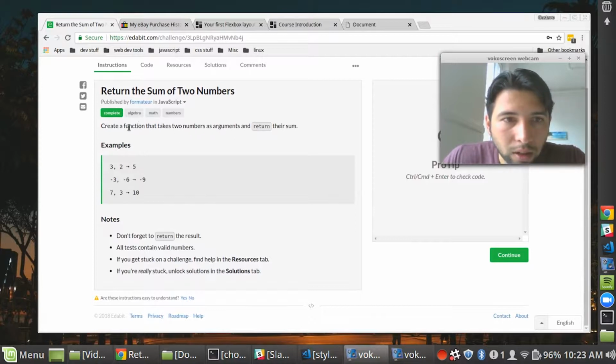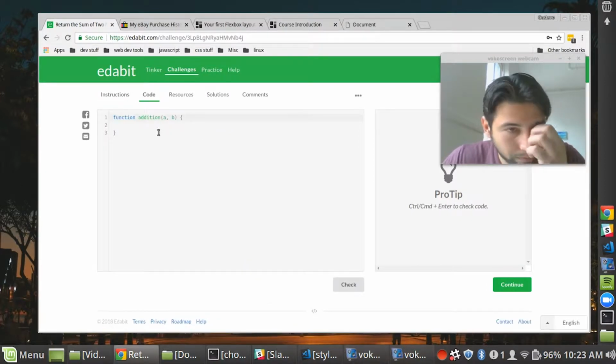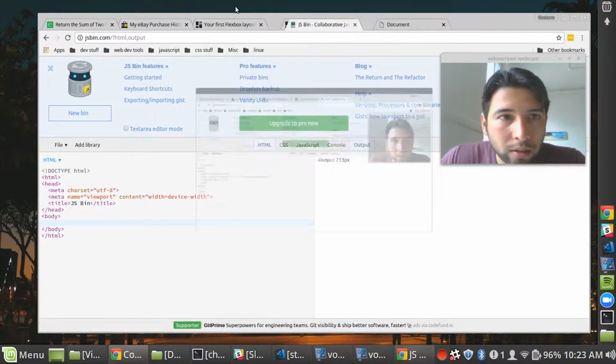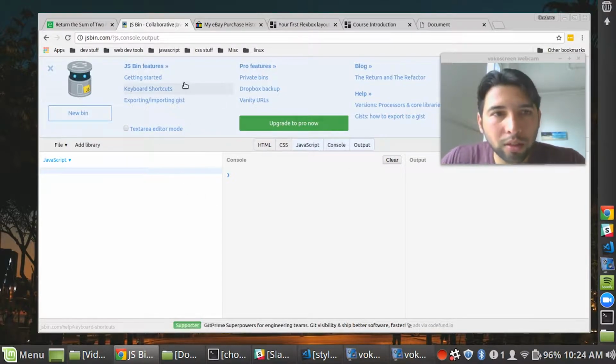Okay, so basically you want a function that takes two numbers and returns their sum, right? Real easy peasy if you've already done this before, but if you're new like I was, you're like, what in the hell? I don't get it. What's going on here? So basically then you just go here, code, and there's this other one. I'm just gonna show you the method that I was taught that really helped me get stuff done. So JavaScript console.